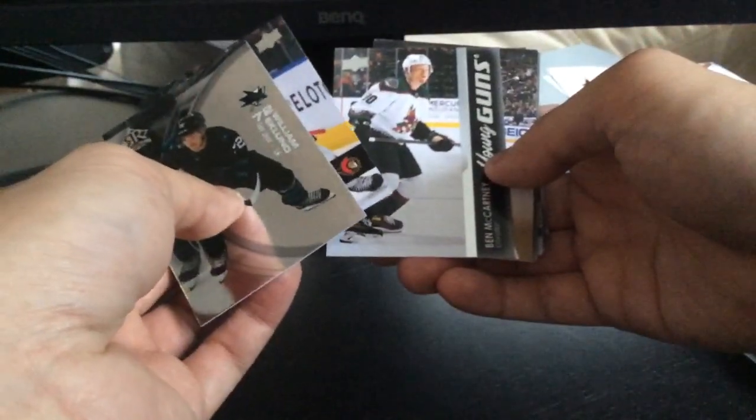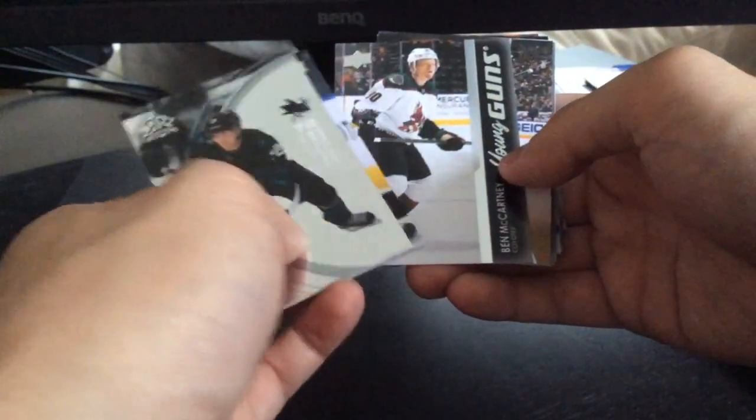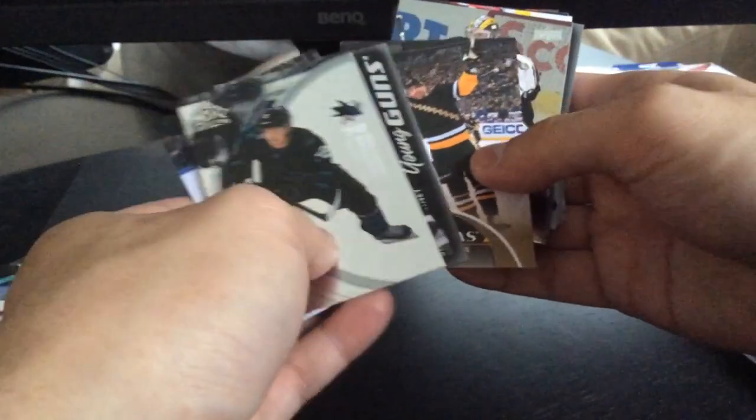The quality is really good too. The corners are really sharp. I think they were printed in Italy this year, although the Tim Hortons cards are actually, I think, printed in the US. So either way, Italy's fine.